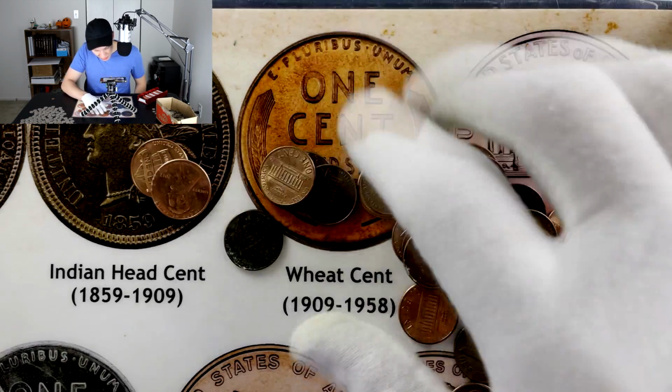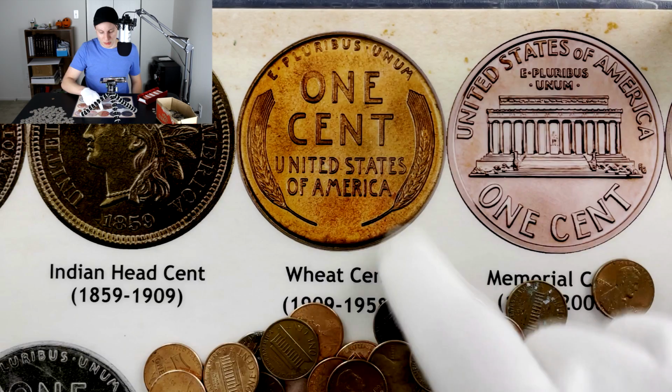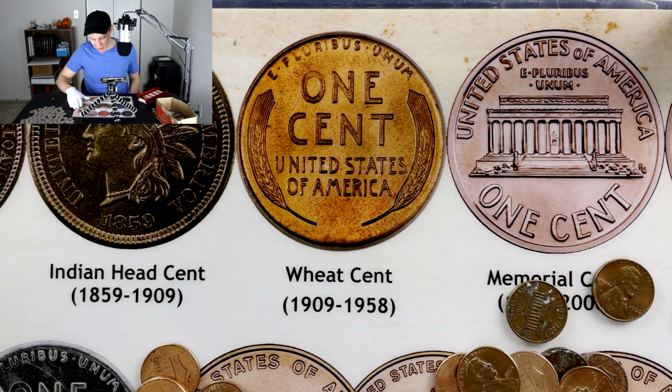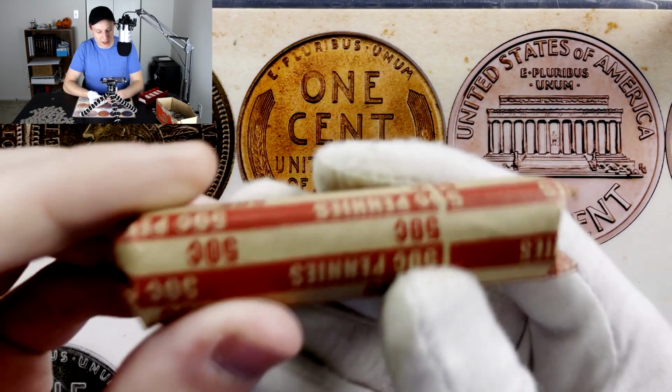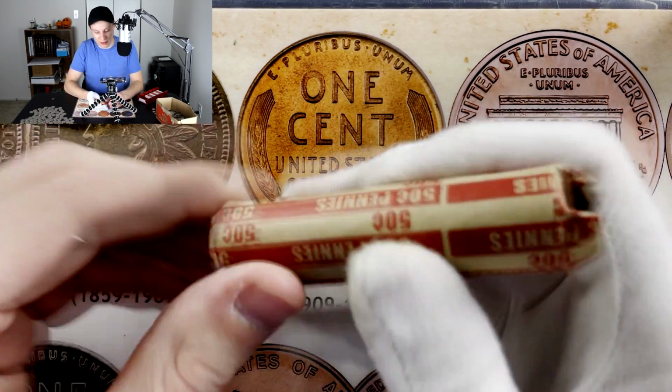I do like to keep anything before 1959. That would be classified as a wheat penny, as you can see on the placemat right here. So it looks like that machine wrapped roll was a bust. We'll go for a customer wrapped roll now. They all look like this one right here.